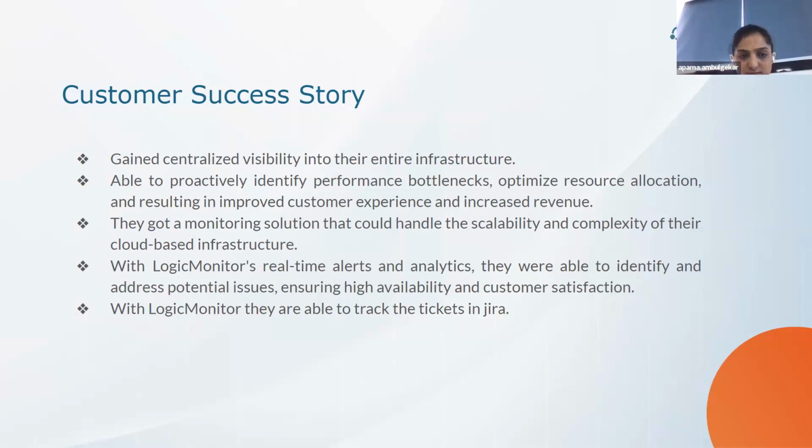And because of LogicMonitor's proactive alerting, they were able to identify all the bottlenecks, and also do resource optimization and resource improvements. All these things they can do with the help of the LogicMonitor monitoring service. That helps the customer minimize their efforts on the monitoring side.